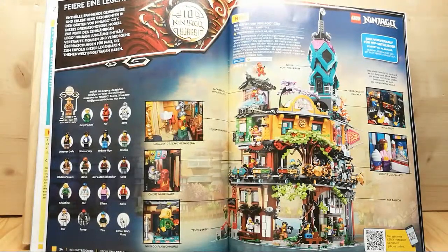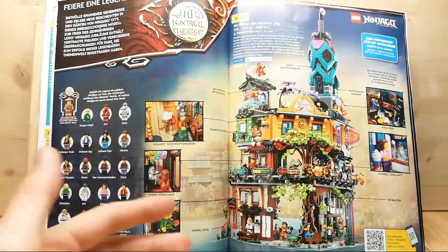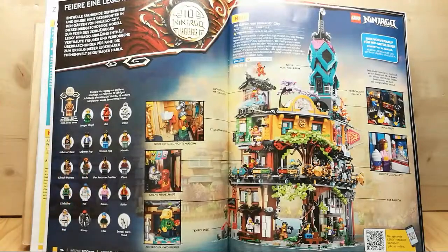In my opinion, I wouldn't buy it because I'm not into Ninjago. Even if I would be into Ninjago, I probably wouldn't buy it for that price. I would hope to get it cheaper. Because, of course, there are a lot of details. There are a lot of minifigures, an insane amount of minifigures, no doubt. But it's still much. It's a lot for a Lego set.